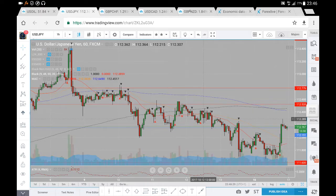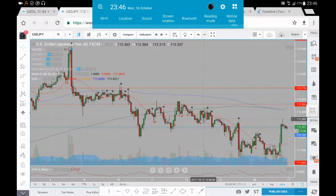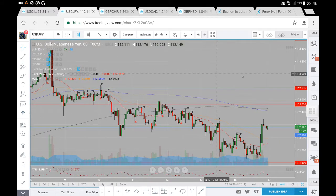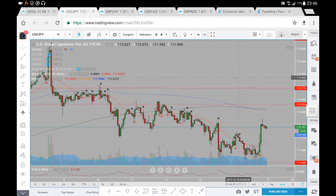So this is US dollar Japanese yen analysis for Tuesday the 17th of October. Now let's just see what's happening with these markets here on the 16th. Prices have come into the area which we were interested in, around 112.60 and 111.80.